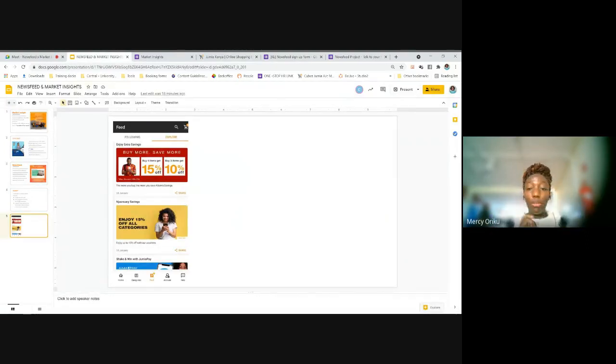Mtu anaangalia kwa simu. So if it's too big, it will be blurry, and if it's too small, the words will look so square. So 660 by 330 is the ideal size if you want your image to look clean and nicely presentable. Okay, so those are the guidelines.